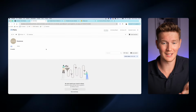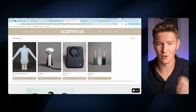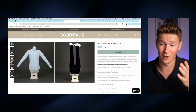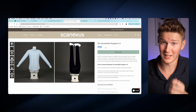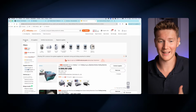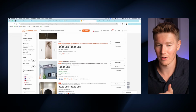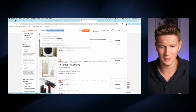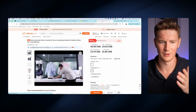As an example, these guys aren't even running ads any longer, but I know for a fact their product converted. This is a price point of around 180 euros, which is actually not too bad. If we take a look at the Trustpilot, they had solid reviews, and I can very, very easily find their products or similar versions on Alibaba. I just typed in automatic ironing and folding machine. Here it is, a very, very unique version.